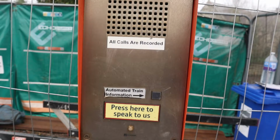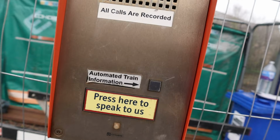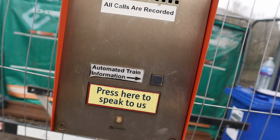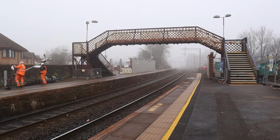ScotRail, can I help? Yes, I'm just at Busby Station and I want to take some pictures of the old footbridge before it's demolished. That's fine. Again, if you can keep the flash off and just stay back from the platform edge, that's absolutely fine. Okay, thanks very much. That's it, well I've got permission to film now.